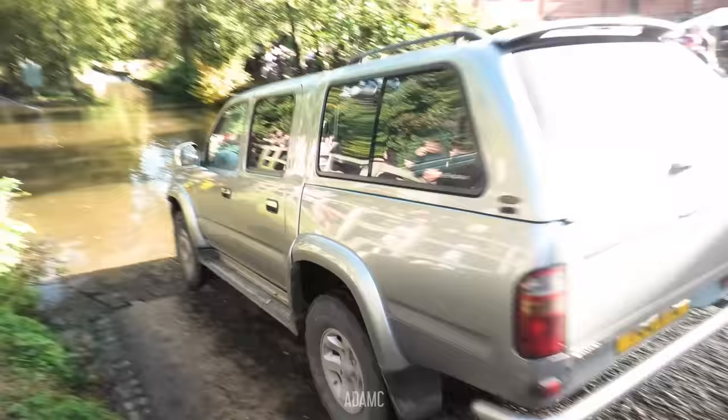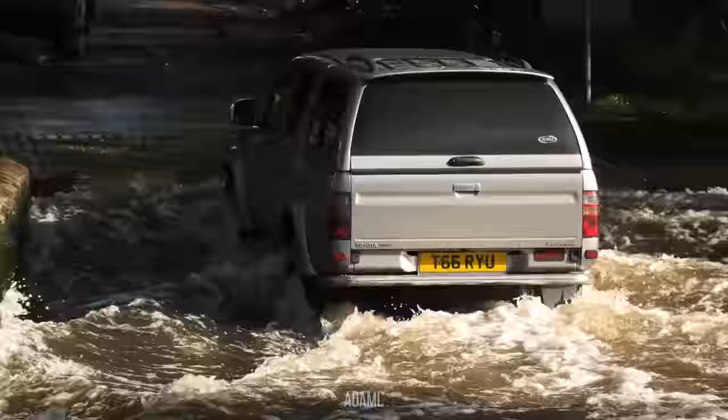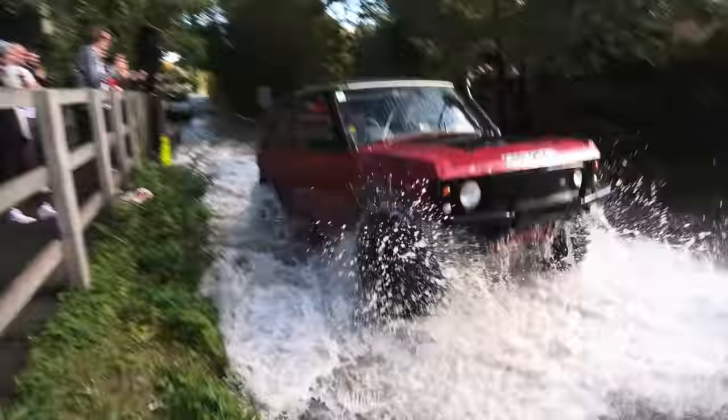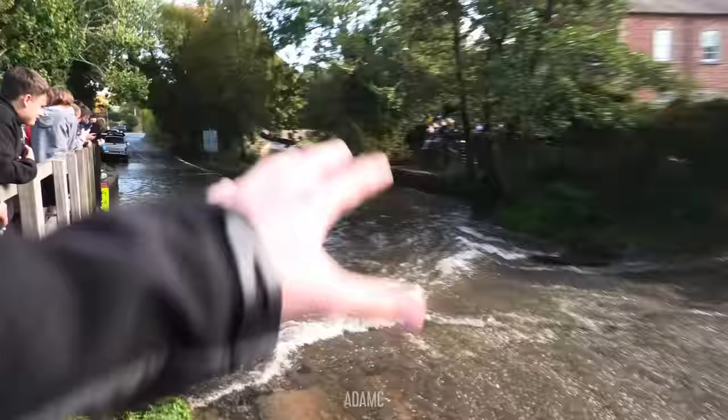We know you can't kill a Hilux, so he's going to have no issues. Look, it even says invincible on the back. And that is proving to be true. Yeah, that was fortunate. Are we in the splash zone or are we safe? Oh, we're going to find out. There we go. That wasn't as big a splash as I thought. He's created some waves, like the Pacific.